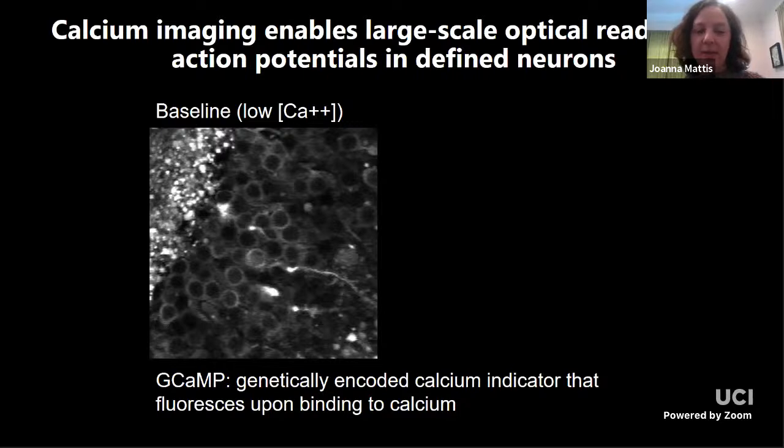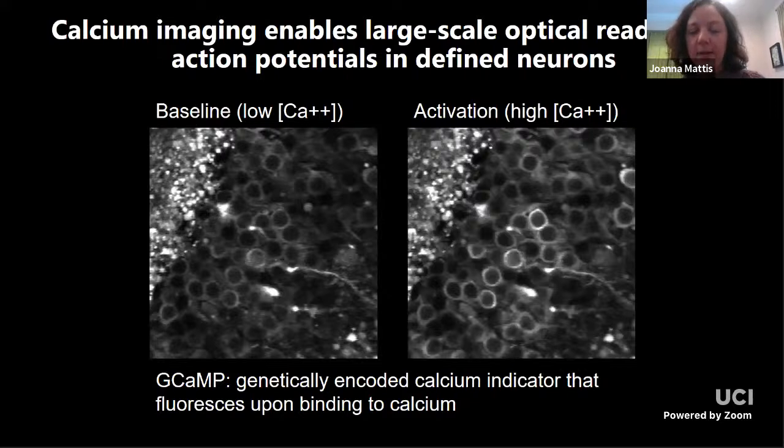And this slice is relatively quiet at baseline. These neurons are mostly not firing action potentials, so the intracellular calcium levels are low and the GCaMP expression is dim. When I activate this slice, the cells fire, calcium levels go up, and I hope you can appreciate that for many of those cells, the GCaMP expression gets a lot brighter.